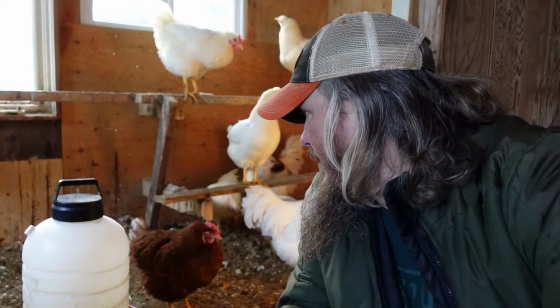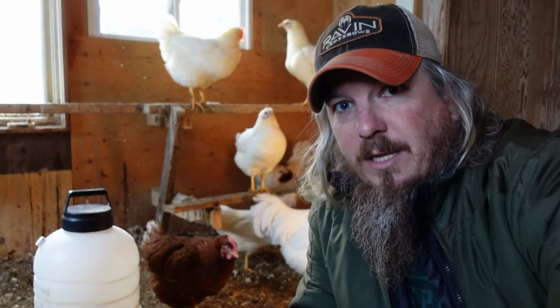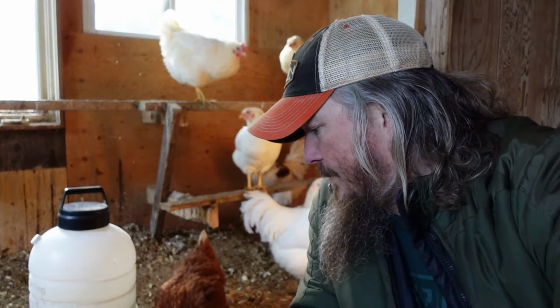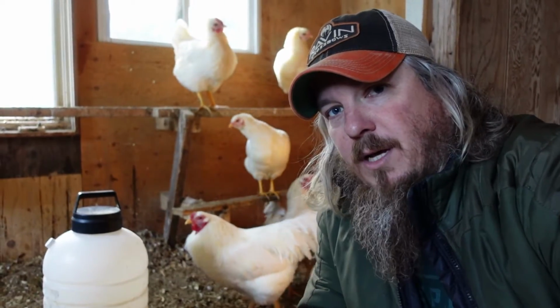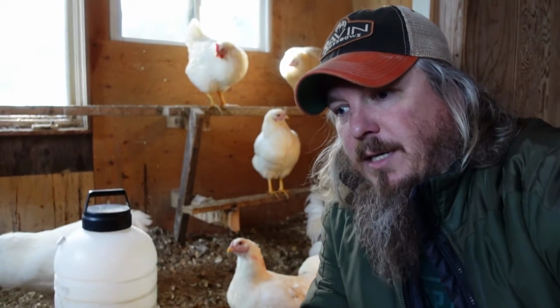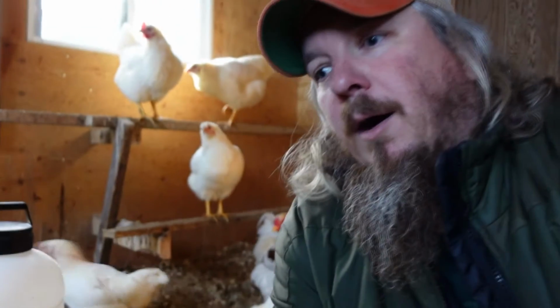So definitely get yourself some chickens if you're allowed to and you have the space. You can let them outside and they'll free range. They'll eat bugs, caterpillars, grasshoppers. So you can let them out in your garden and they'll keep all the pests out of your garden as well, which is very handy.